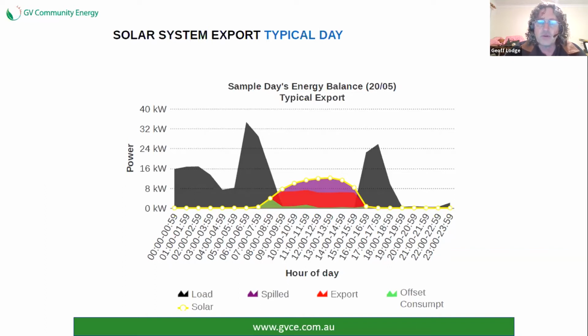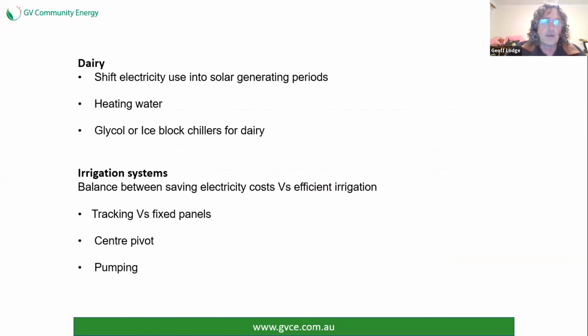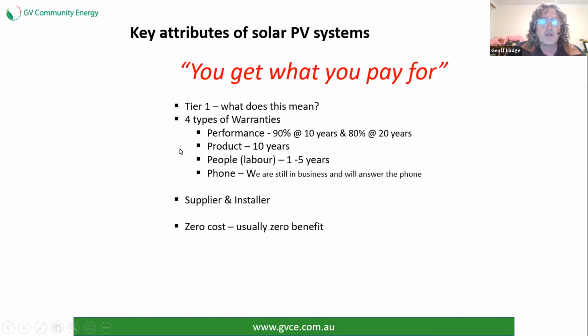So the dairy farmers who are going to get energy audits as part of the government incentives, make sure you have the conversation about moving from the status quo of the historical electricity usage to explore the opportunities of shifting the load. And this is important in sizing an appropriate solar system. I'm going to move to the next slide.